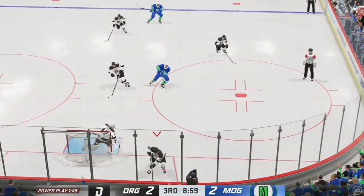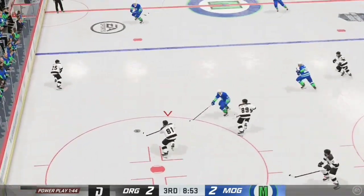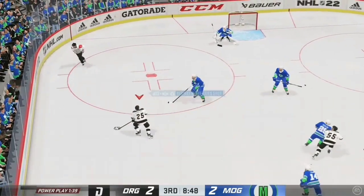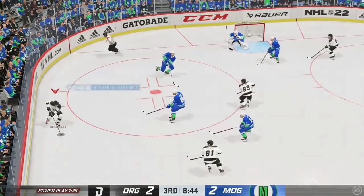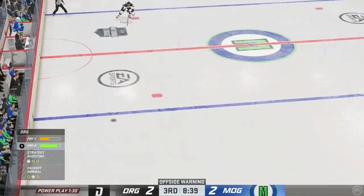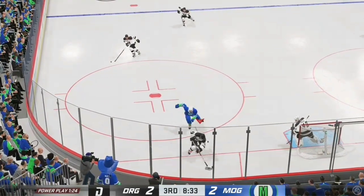Gets it out of his own end. The Dynamo have possession along the boards. Gains the zone on the left wing. Looking to make something happen along the boards. Hangs onto the puck. And a bad pass, and they'll be forced to start all over again outside the offensive end.